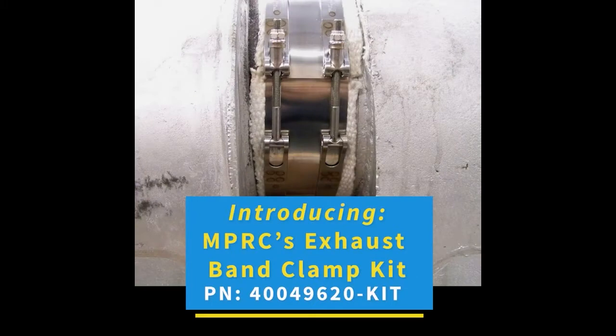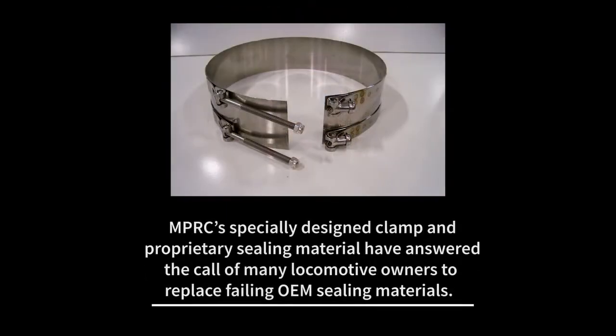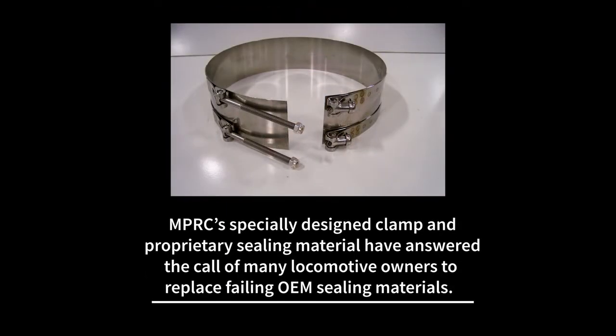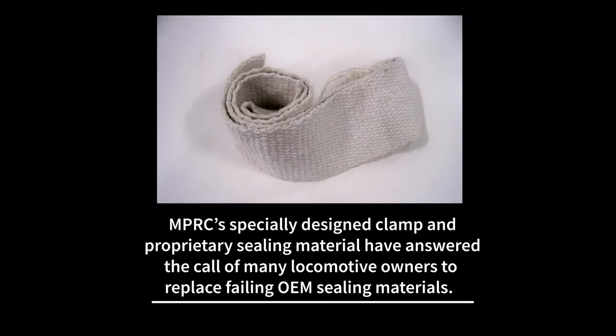Introducing MPRC's Exhaust Band Clamp Kit. MPRC, innovators in seal technology, have developed a superior exhaust clamp kit designed to support early model 567 and 645E exhaust systems, utilizing a clamping-style exhaust joint. MPRC's specially designed clamp and proprietary sealing material have answered the call of many locomotive owners to replace failing OEM sealing materials.